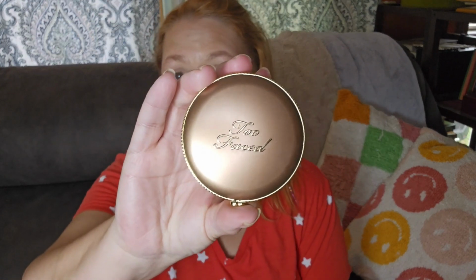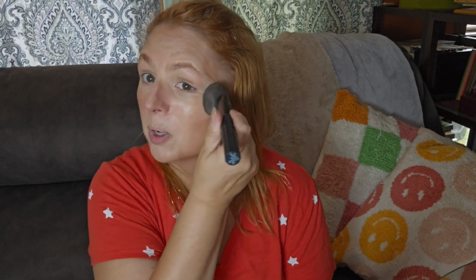Next, I'm going to take this bronzer from Too Faced, and this is their Sun Bunny, an angled brush, I guess you would say. And this is angle contour, but I use this for my bronzer. And again, bronzer you just want to put right where the sun would kind of kiss your skin.